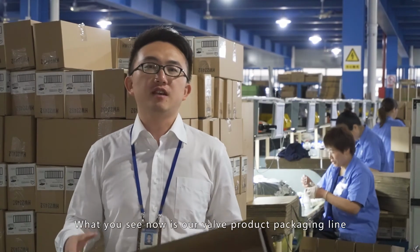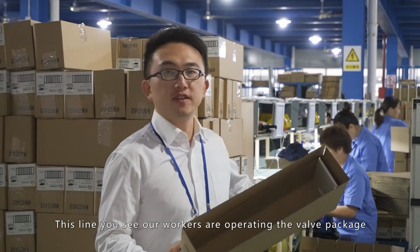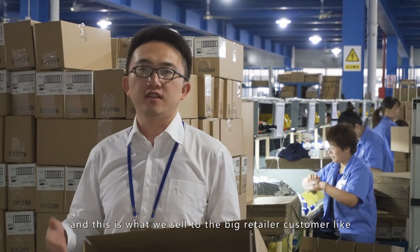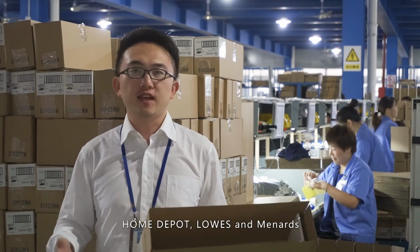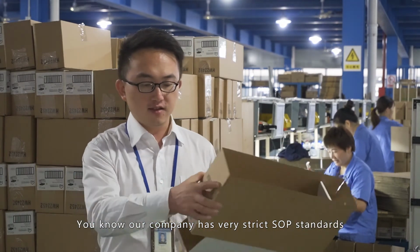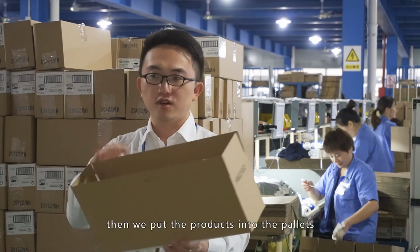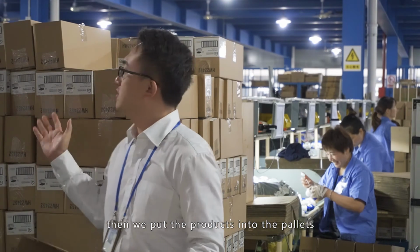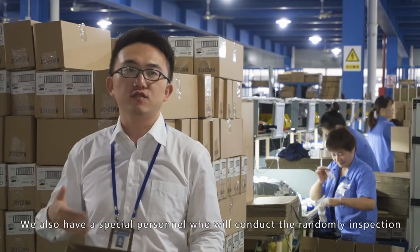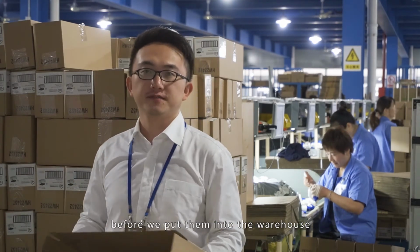What you see now is our valve product packaging line. Here you see our workers operating the valve package. And this is what we sell to big retailer customers like Home Depot, Lowe's, and Menards. Our company has very strict SOP standards from the product label, inner box label, and the outer box label. Then we put the products onto the pallets. We also have special personnel who conduct random inspections before we put them into the warehouse.